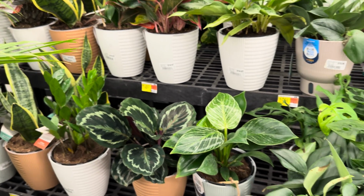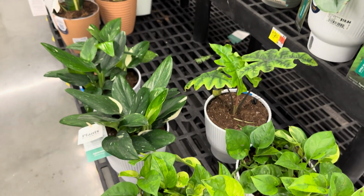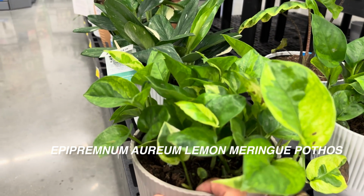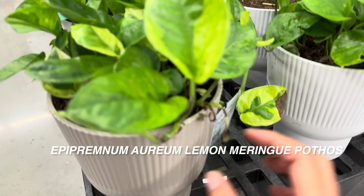And I am just panning out to show you that there isn't as many plants here, but you know what? At least more plants are being put into the market in Walmart. And then right here is actually probably the best plants in the section. And these are the Epipremnum aureum, lemon meringue pothos. I was calling it merengue, but it's meringue pothos.